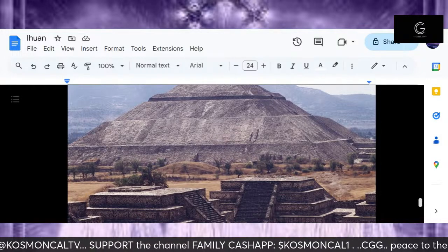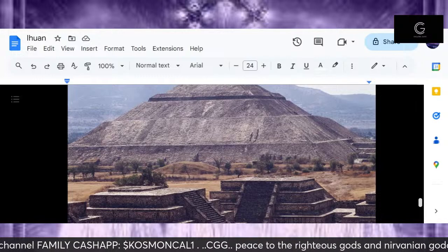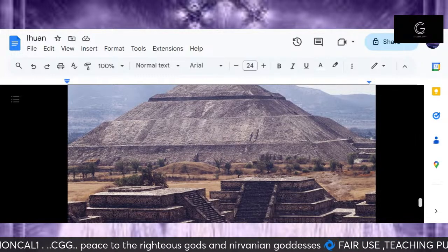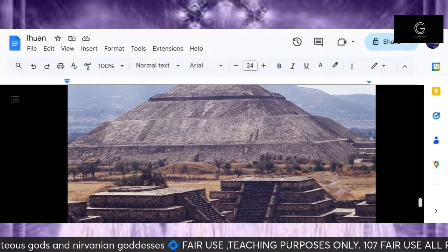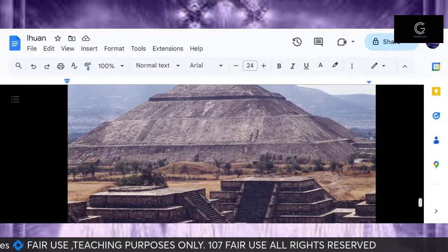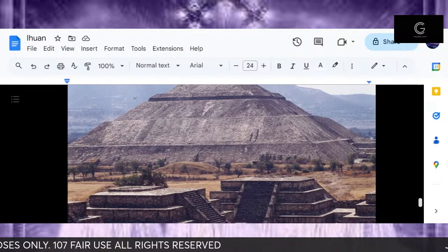Now y'all understand why you feel the energetic movement when you go to these places? Now, mind you, it's weak now. It's like a piano that's out of tune. It does play, but it doesn't play properly anymore. And that's for all pyramids.